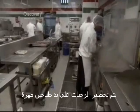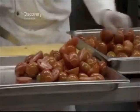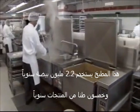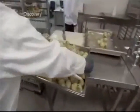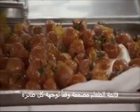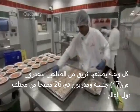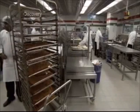Everything is hand-prepared by qualified chefs. It's restaurant food cooked on an industrial scale. This kitchen gets through 2.2 million eggs and 50 tons of lobster meat per year. Menus are planned according to the destination of each flight. From curries for Karachi to satay for Singapore, every meal is crafted by a team of chefs drawn from 47 nations and trained in the cuisine of 26 different countries.